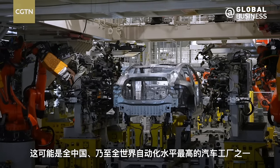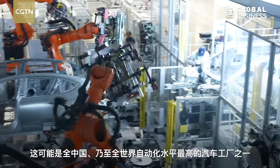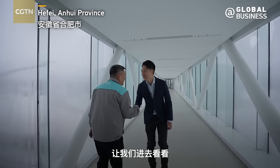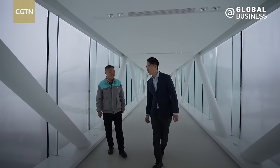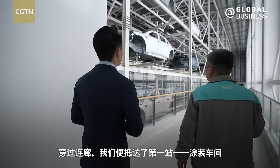This is arguably one of the most automated car factories in China, or even on this planet. We got a chance to go deep inside. 欢迎来参观未来第二先进制造工厂。 Walking through this corridor, we immediately got to our first stop, the paint shop.